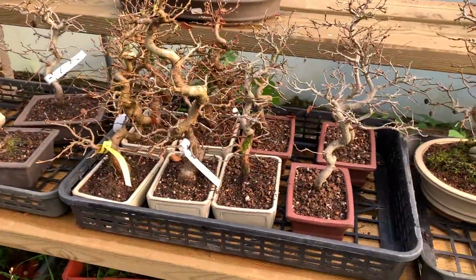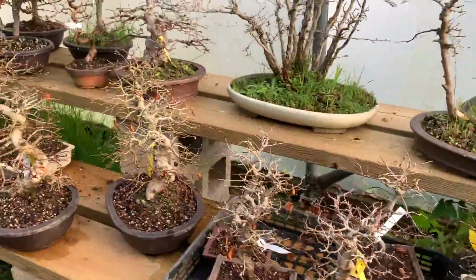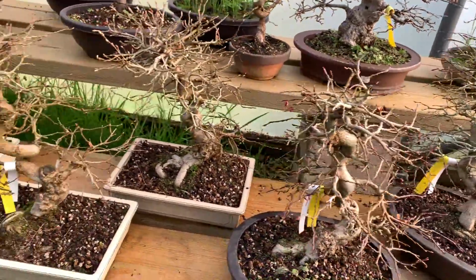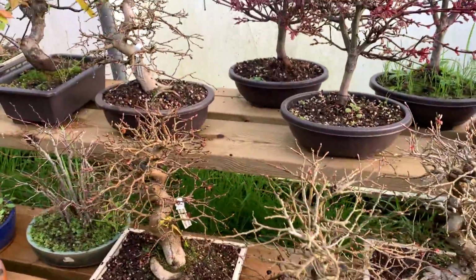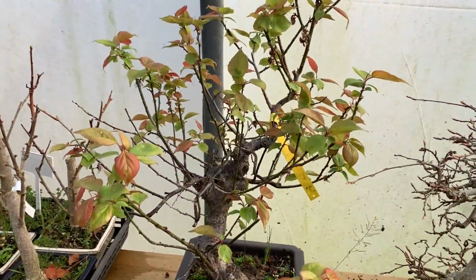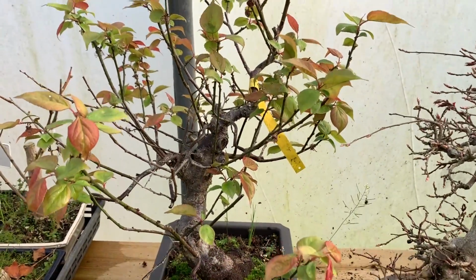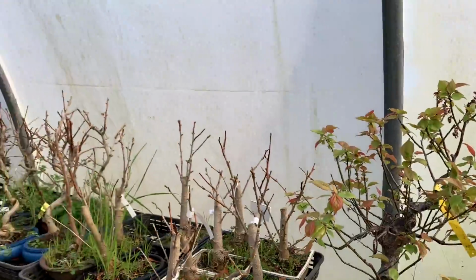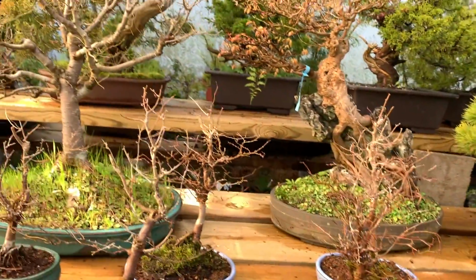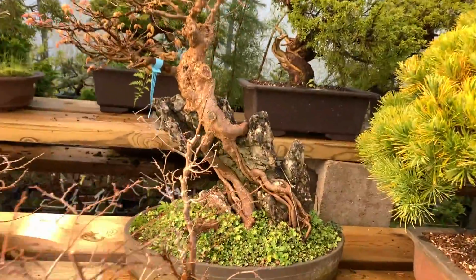These are the Korean hornbeams. We have many Korean hornbeams. Extremely rare tree. Beautiful trunks, not yet into leaf. That is a Japanese apricot. The flowers finished about 3-4 weeks ago, and now they're beginning to leaf. I'll try and make cuttings from Japanese apricot, Prunus ume, but it's not that easy. They're quite difficult to root.